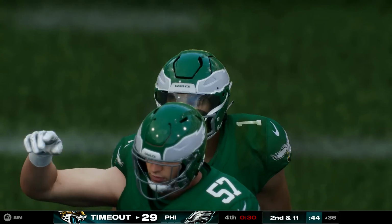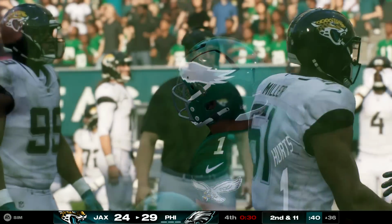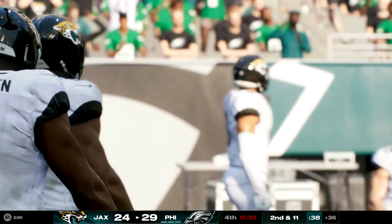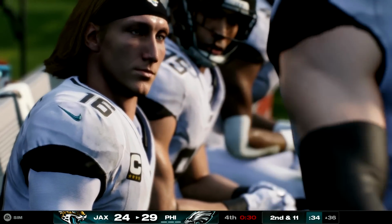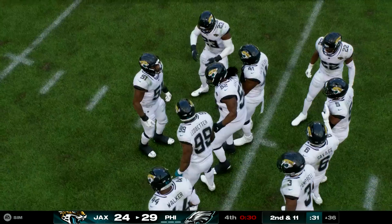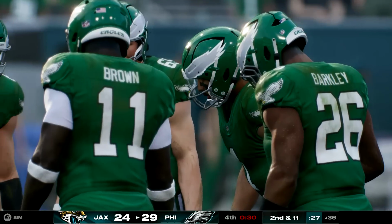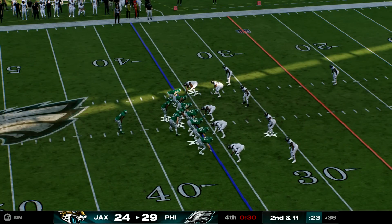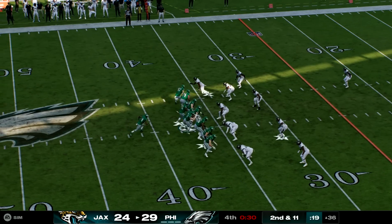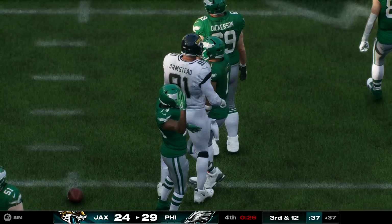Hurts down to a knee, and that will wrap this one up. Now the Jags will use their 3rd and final timeout as they get it right at the 30-second mark of this 4th quarter. Lost one on the last play, so now it's 2nd and 11. Victory formation here as he's down to a knee.